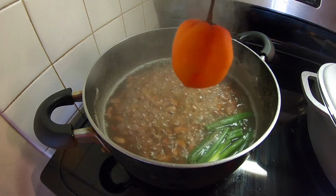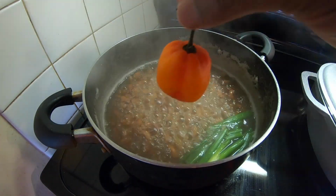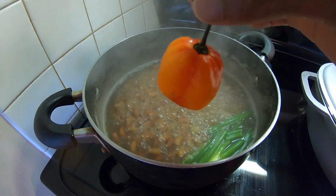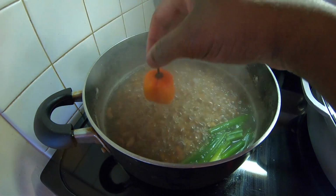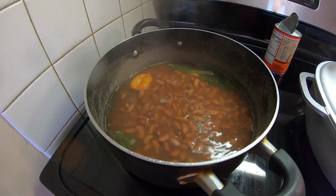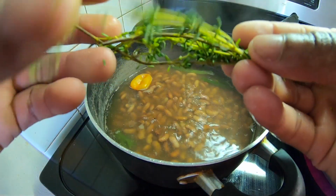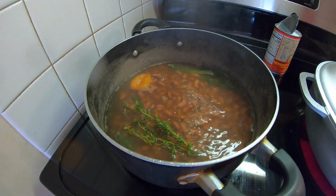1 Scotch bonnet pepper. Please do not pop this pepper. If you pop this pepper, I guarantee you your rice, you probably can't even eat your rice. Yeah, do not pop it. Drop it in. That's it. So earlier I didn't put my thyme in my rice, so thyme is gonna give the rice some flavor. So I put my thyme in.